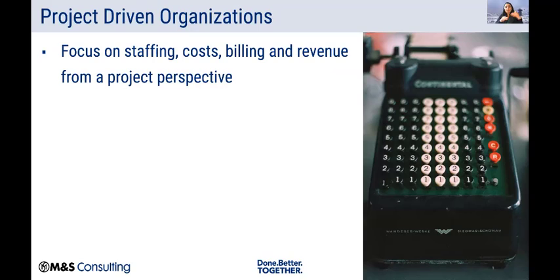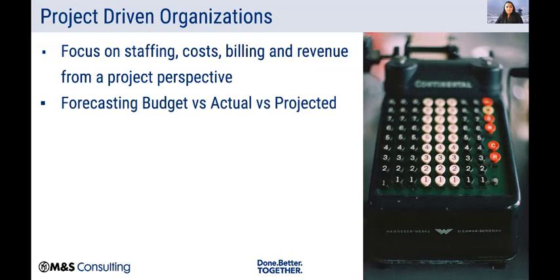And so the revenue and cost from a project would roll up into the company financials. And then again, company financials will drill down to the project level. So depending on your role in the company, you would want a summarized view or a detailed view by project. Similar to a lot of other organizations, there's definitely a focus on forecasting, the budget versus actual and projected on a project level, and then again as you roll up on a company and organization level as well.